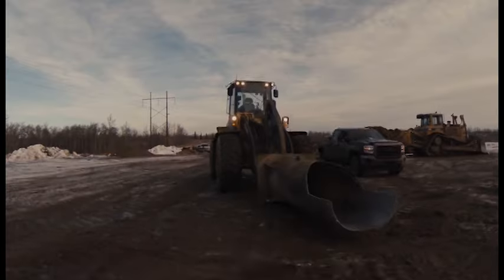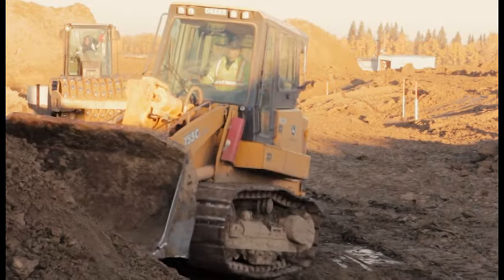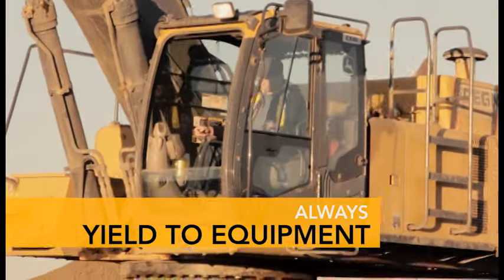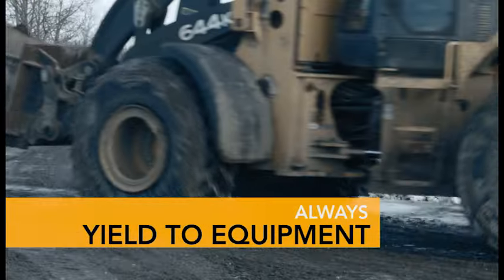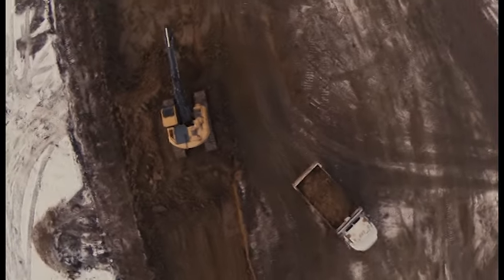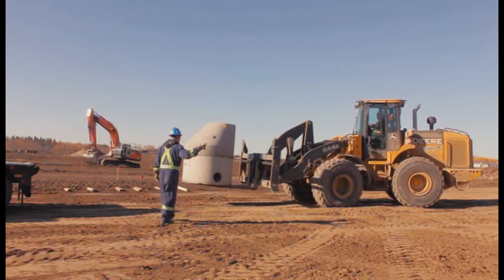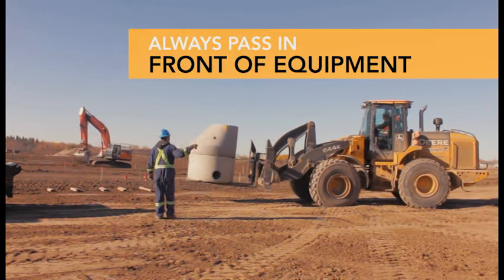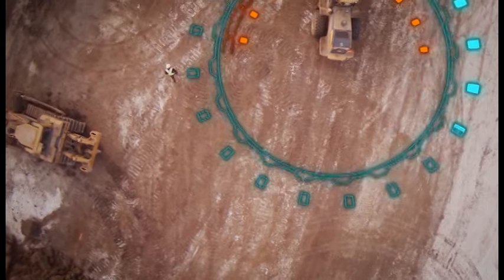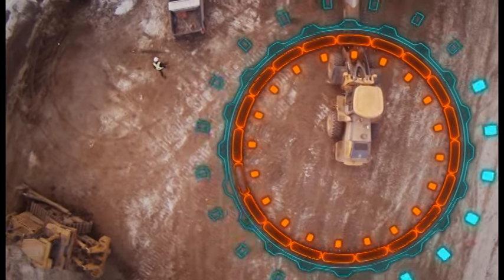Whenever in the work zone of powered mobile equipment, the following basic practices will help reduce the risk of injury to workers on the ground. Always yield to equipment. The operator's ability to stop immediately is subject to their speed of travel, their weight and load, and the operator's personal reaction time. After establishing communication, always pass in front of the equipment, maintaining visual contact. If you are required to pass behind equipment, always maintain a 10-meter safety zone.